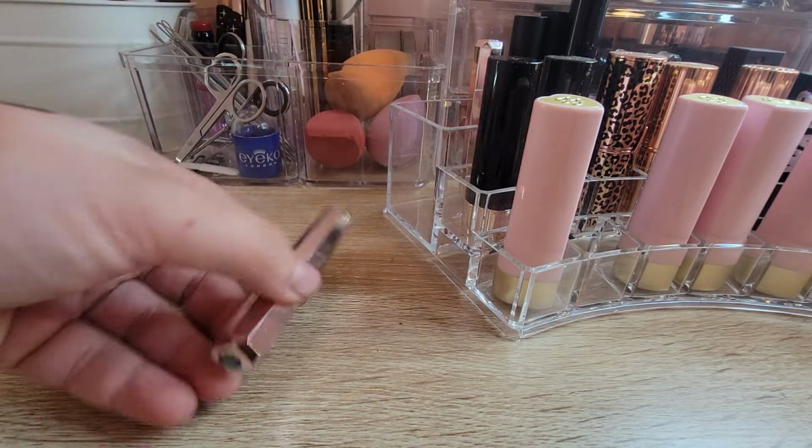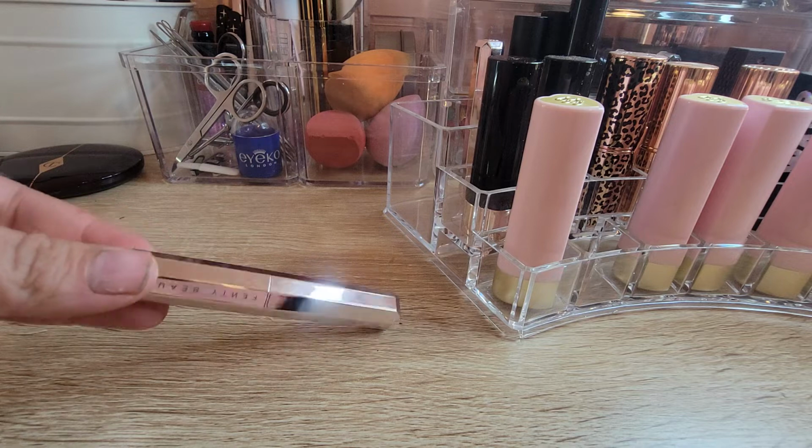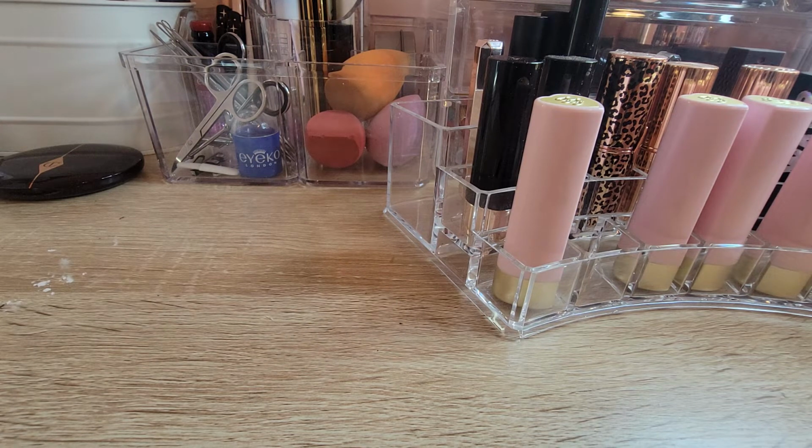And then I have this other Fenty one. It is in the shade... Oh, they're all called Mademoiselle. Sorry, my bad. So let me look back at that brown one. It just says PMS. So that's the brown one I'm decluttering. This one is in Turks and Caicos.